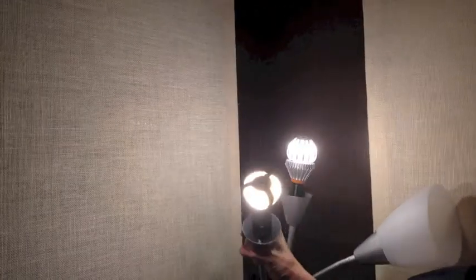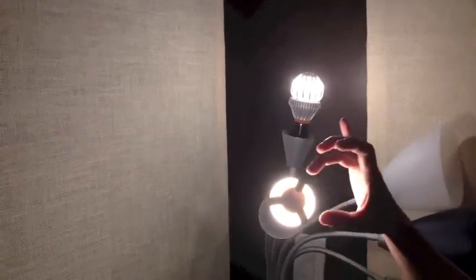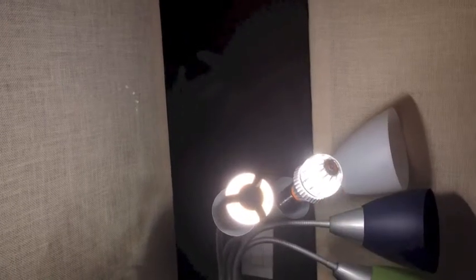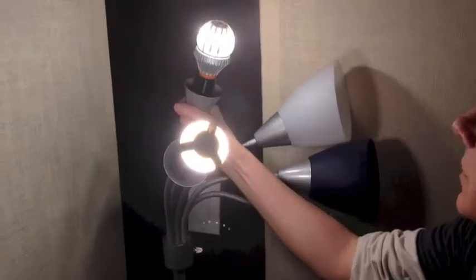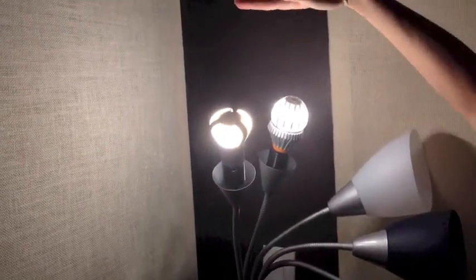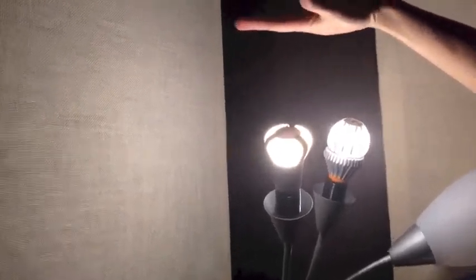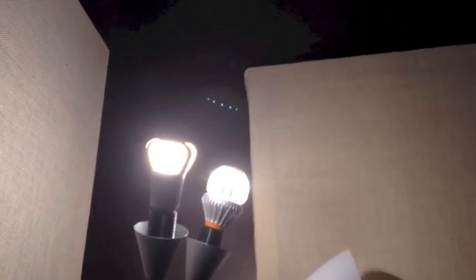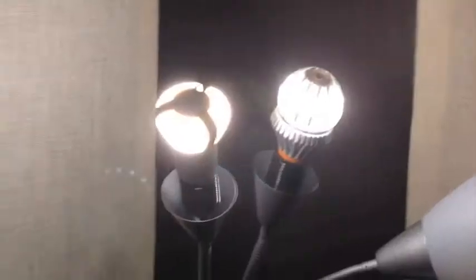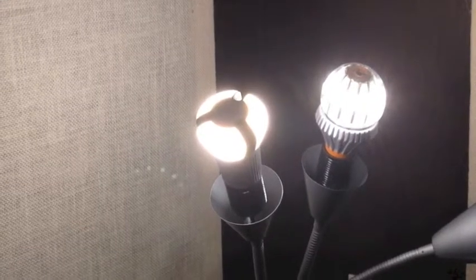And this is a little bit weird because you've got this big round black hole in the center of this bulb, where here you do kind of the same, but the light seems to be able to spread a little bit. And if I'm putting my hand over it, which you really can't see, they actually surprisingly both seem to light up my hand pretty well, but again, which one would you want displayed in your living room? Which one would you want as a bare bulb? That's the question that we're asking you, the viewer.